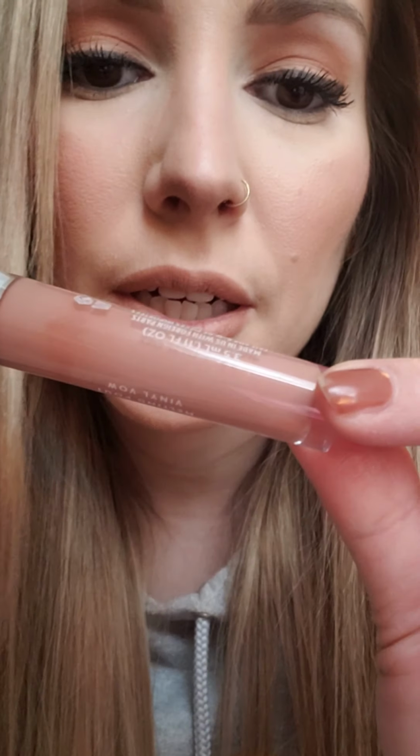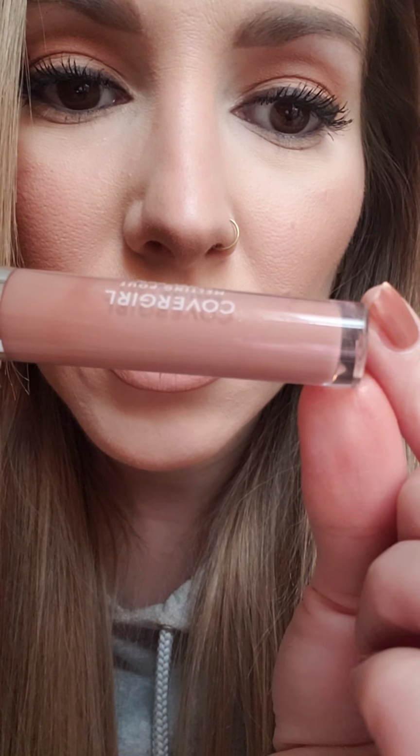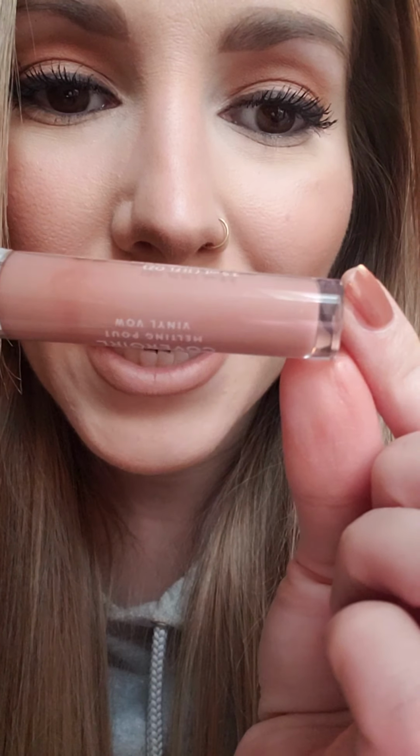And another drugstore item that I got was the CoverGirl Melting Pout Vinyl Vow in Nudist Dream. So this is it right here. If you look closely, you can kind of see there's a little sparkle to it. It's not glittery or anything. There's a teeny tiny little sparkle in there. It does come off a little more warm than it actually looks on the lips.